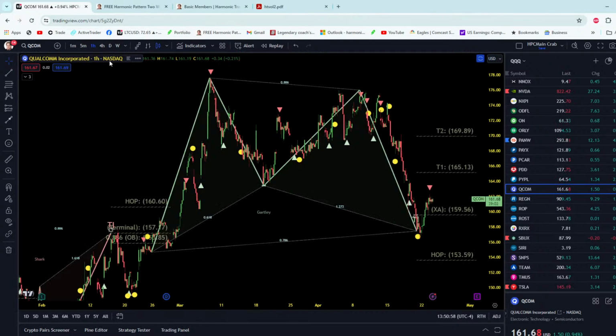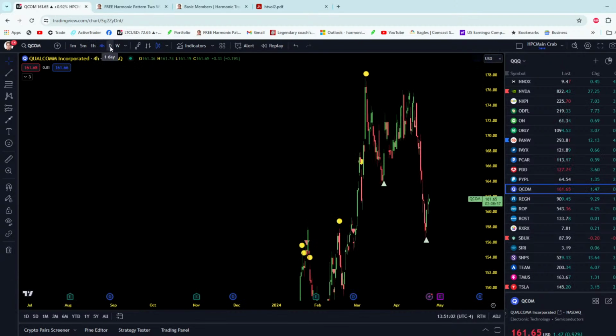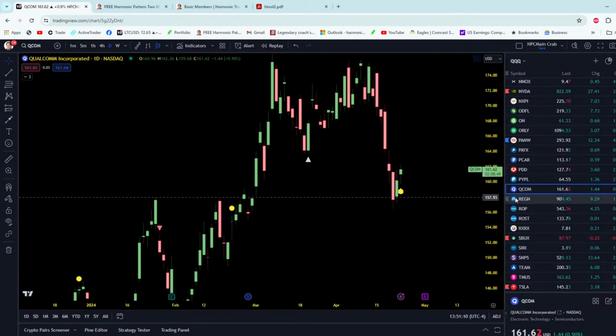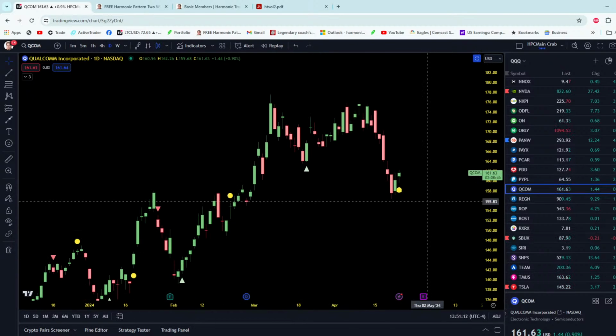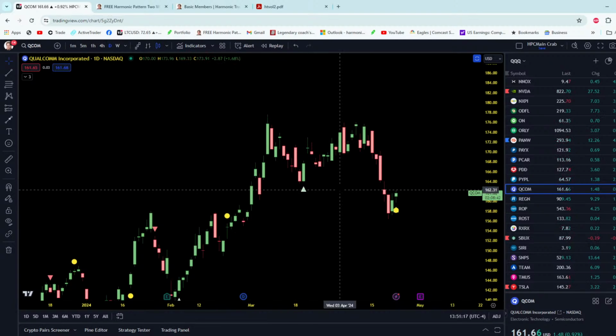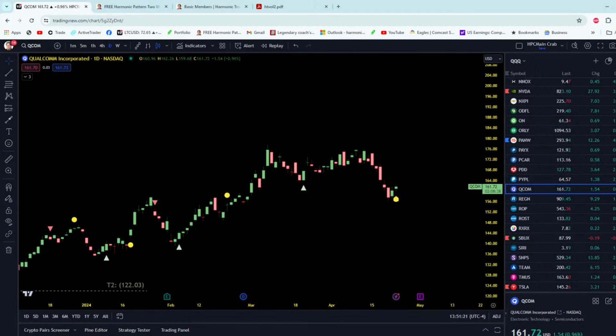Qualcomm, hourly, yeah, Gartley right off the top. I think a 4-hour HSI, you know, around 160. There was a yellow dot here, and it's literally today. So Qualcomm looking for this thing to do continuation. That's a really friendly retracement in the uptrend, for sure.